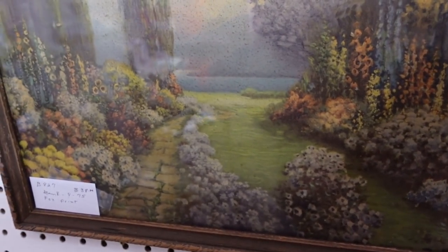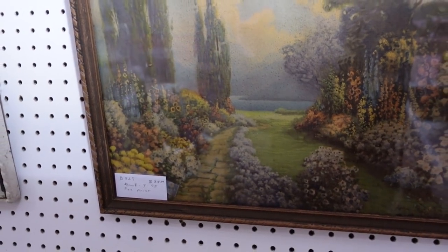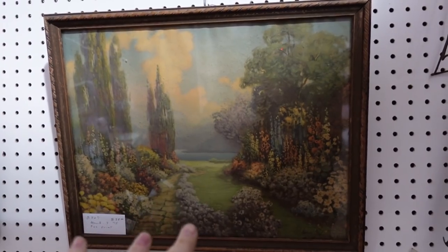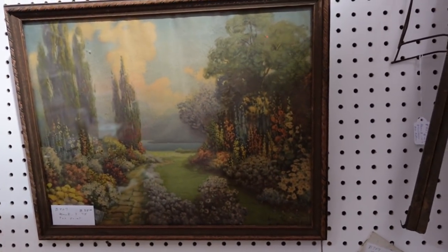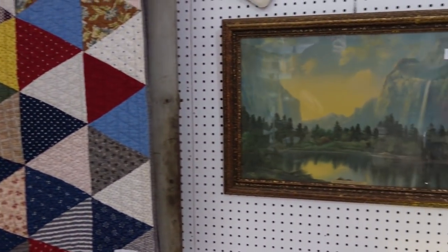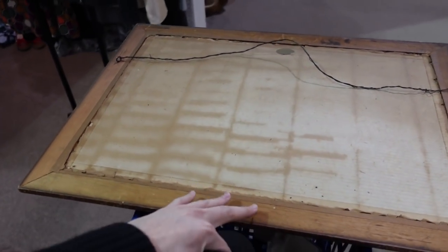But the other one was, I think, $115, if my memory's correct. $115, whereas this one's $38. Actually, this is a little bit smaller too, but still, it's not terrible. Now, the other one, I'm just like, should I get it? I do like it, and the frame is neat. Yeah, I'm going to get it.